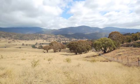So this program is putting in place a long-term monitoring strategy to look at that. But in the meantime, also looking at what are the specific techniques and methods that mean we get the best results out of our restoration. So we're trying to restore the grassy box woodland and temperate grasslands across 300 hectares on the valley floor at Scottsdale. How best do we do that?